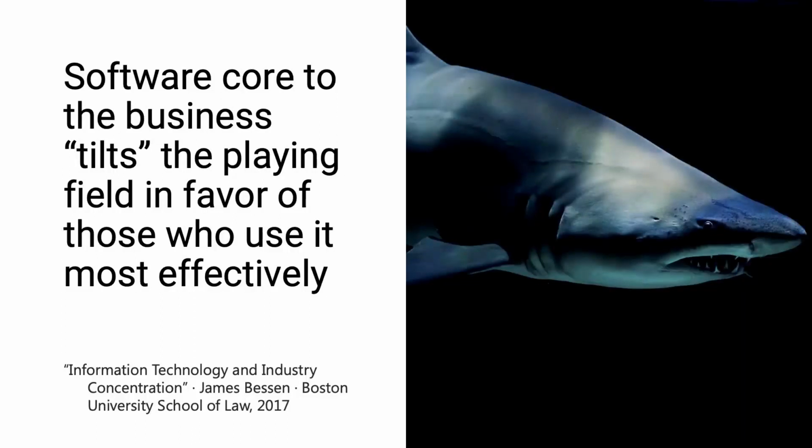And this correlates with economic research as well. James Besson did a study as part of his graduate research. What he was looking at was whether, in the current economic environment, companies could gain more market share by acquiring other companies or by investing in software. This research is targeted at companies: if you want to get ahead, what should you spend your time on? Acquisitions or software?